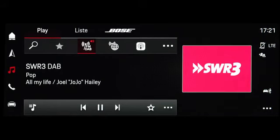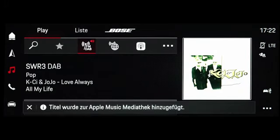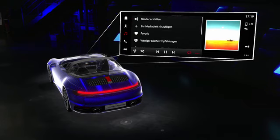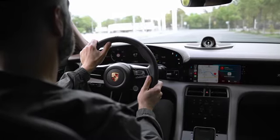We're particularly proud of the deep integration of Apple Music. We have the option that when users hear a certain song on the radio that they like, they can add it to their Apple Music playlist. This means that they do not even have to connect their device to PCM. We actually have a deep integration that offers the users the possibility of operating Apple Music directly in PCM. This combination of the traditional radio and modern streaming experiences is a special feature of PCM 6.0 and a special feature for Porsche.